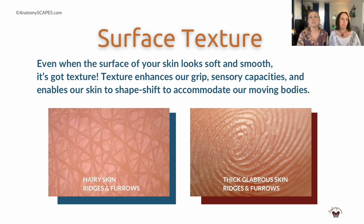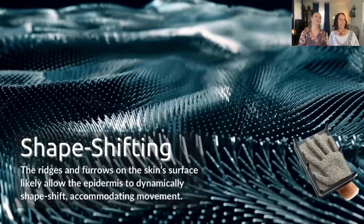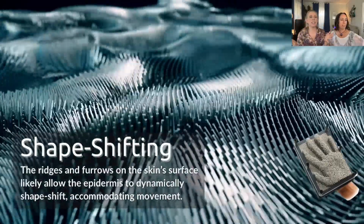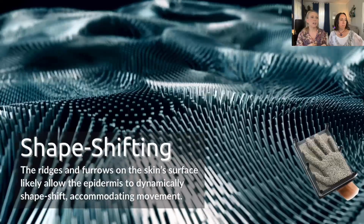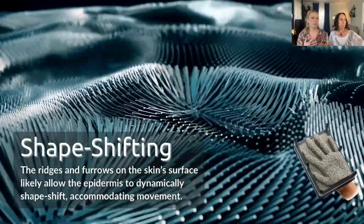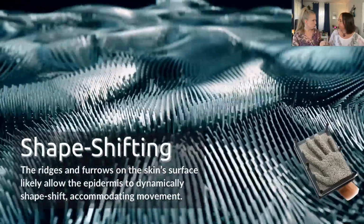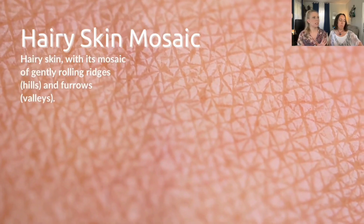Even when the surface of your skin looks soft and smooth, it always has texture. Texture does a lot of different things. It enhances grip, it enhances sensory capacities, and it enables your skin to shape shift to accommodate your moving body. So we found this really cool video just to let your brain think about the adaptability of these ridges and furrows on your skin surface that likely allow the epidermis to dynamically shapeshift and be able to accommodate movement. So let's look at those two types of skin again.